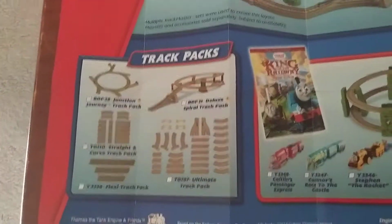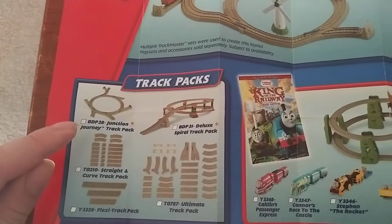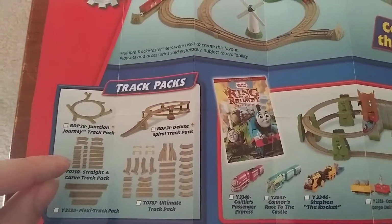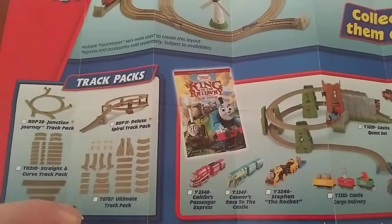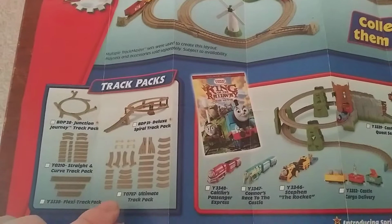We got track packs that were absent from the 2011 and 12 list. From here we got the Junction Journey track pack. That is a lot of points. Got the Straight and Curve track pack, the Flexi track pack, the Deluxe Spiral track pack, very nice spiral, and the Ultimate track pack. That's actually the Deluxe expansion pack with a very lame packaging.